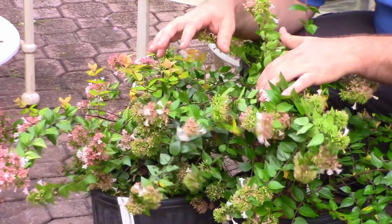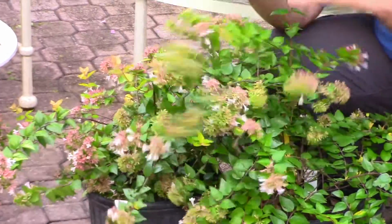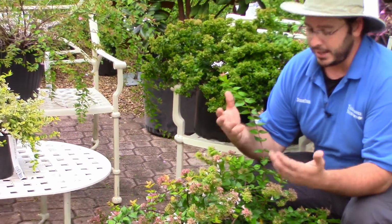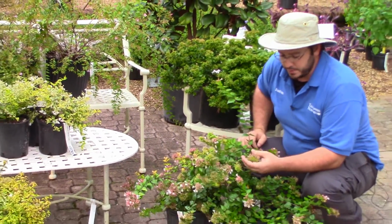You will get that on new growth throughout the year, but the spring flush, when all the new growth is coming out, this beautiful copper color, it's just stunning. And then your summertime, you get these pretty flowers.